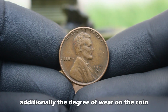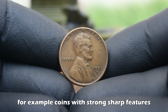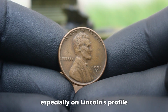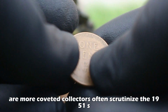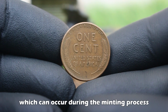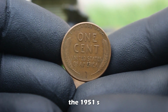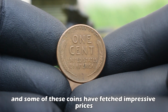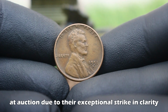Additionally, the degree of wear on the coin can also affect its overall appeal. For example, coins with strong, sharp features, especially on Lincoln's profile, are more coveted. Collectors often scrutinize the 1951 S for signs of doubling, which can occur during the minting process. The 1951 S Lincoln penny in fine condition is highly sought after, and some of these coins have fetched impressive prices at auction due to their exceptional strike and clarity.